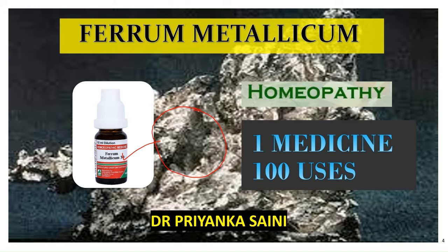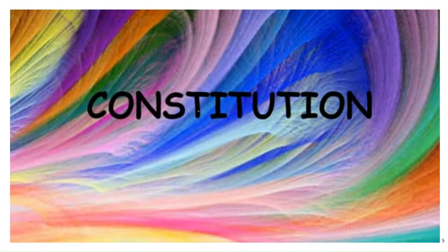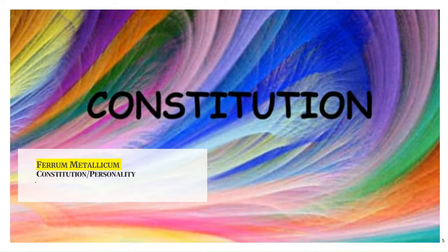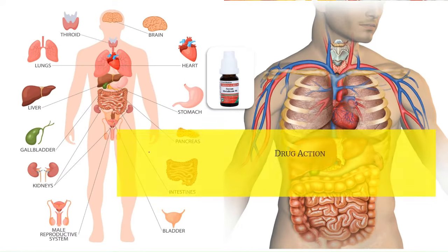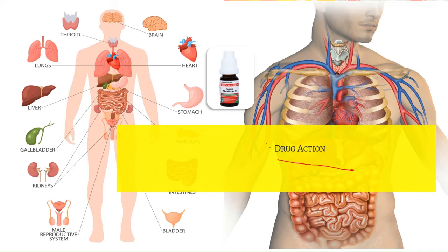Now next we'll talk about the constitution of Ferrum Metallicum. This medicine is best suited to young, anemic persons. Those needing it look strong but are extremely weak. They are unable to walk and speak properly and feel like lying down all the time. Next, we'll talk about the drug action of Ferrum Metallicum. The benefits of this medicine are widespread and it acts on multiple organs. It acts well on the blood, ear, head, nose, female genitals, gastric system, respiratory organs, heart and limbs.